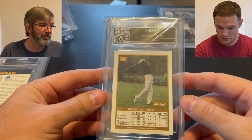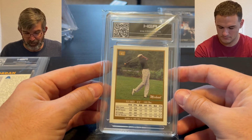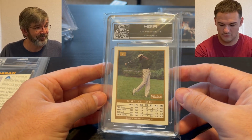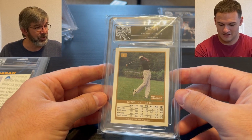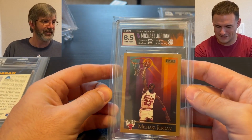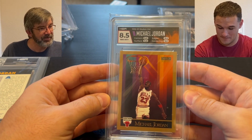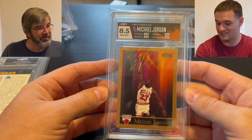This is a Michael Jordan number 41, 1990 Skybox. We had 9.5. Okay. You ready to rip the Band-Aid off? Yeah, this has borders, so we should have done better on the centering because there's actually something to go by. Ooh. Jeez. That's a buzzer. But we got 9 on everything, but this time it wasn't centering. It was the edges.